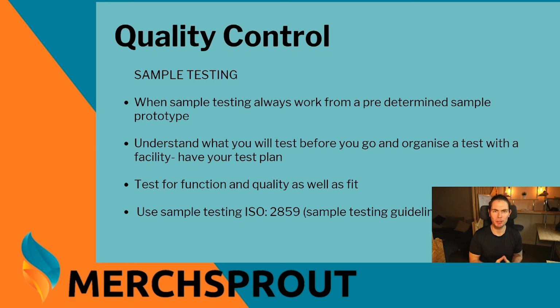And then also, we're going to go into it in another video, we use sample testing 2859, which is sample testing for acceptance level, using an accepted quality level that's predetermined based upon the batch size that you're working to. Work to testing standards that you know before you're going into the facility. Don't just go into the facility and go, this is a pen, it works. Measure it and measure a certain number based upon the batch that you've actually got. Be methodical and use objective data, not just subjective data, because using objective data actually puts a value in data that you can then reference in the future.